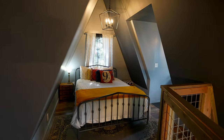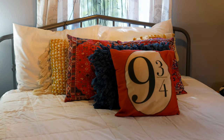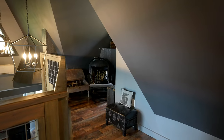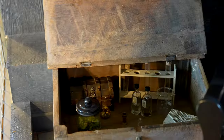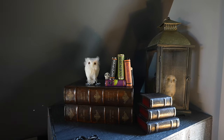And then you come right up to another bedroom with a queen bed, and you'll see a 9 3/4 pillow right there. And then continuing across the balcony, you've got a lot of little details in this nook, with a nice reading chair and some decorations and more little potion bottles and things as well, which is just so neat.